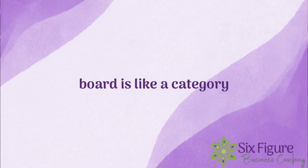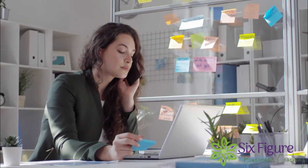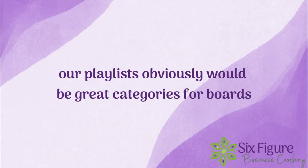So I do recommend doing those. Okay, and a board is like a category, if you will. I recommend creating boards around pain points. So I guess I'm thinking about playlists. So for us, we talk about video marketing, social media marketing, virtual assistants. So some of our playlists obviously would be great categories for boards, I'm guessing. That's a really good idea.